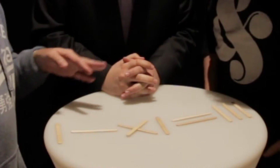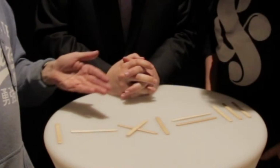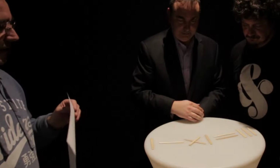So, talking about creativity tonight. This is a test that's been used by research over in Sydney. It's used by a lot of people. And you have a little math equation here done in Roman numerals. So you've got 3 equals 9 minus 1. Move one of them such that the equation then makes sense.